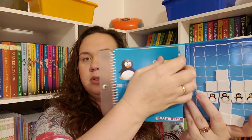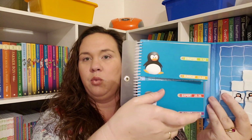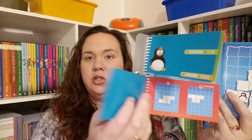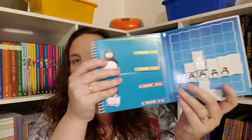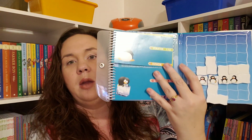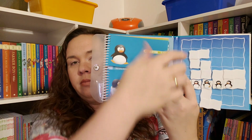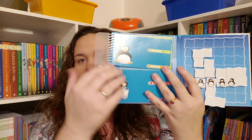There's 4 different levels, and I just dropped one, and it tells you kind of where to put them. They always have to be touching, and the penguins have to go in a line. So it gives you where to put the white pieces, and then you have to figure out how to put the penguins around those white pieces so that they are either horizontal, vertical, or diagonal.